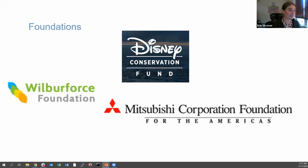There are also a number of foundations out there that we could pursue as a group, such as the Disney Conservation Fund and the Wilburforce Foundation, which I know has a focal region down in the Southwest, in the Sky Islands region, which again, the Sky Islands are surrounded by grasslands in southern Arizona and northern Mexico. So there could be some opportunities there that we could look into.